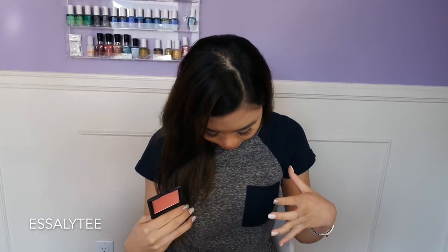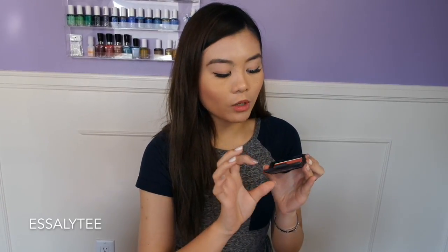Well, I like to keep my makeup looks very natural. So, I mean, if you consider this natural. So I like to have a pop of color on my cheeks, and it's just so easy to work with, very easy to blend out. And look how pigmented that is. Girl, you do not need a lot of this. It will show up, trust me.